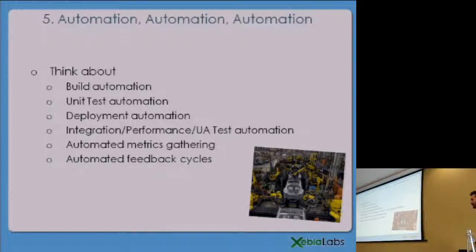Okay, so I talked about some of this stuff already. Build automation, I think, is obvious. All the test automation stuff, that's also pretty much standard nowadays. Then we start to get into the areas that are not quite so common. We see a lot of deployment automation still manual, which is great for us, because that's our business model. Performance testing, all that kind of stuff.